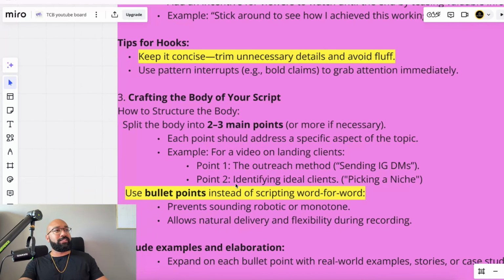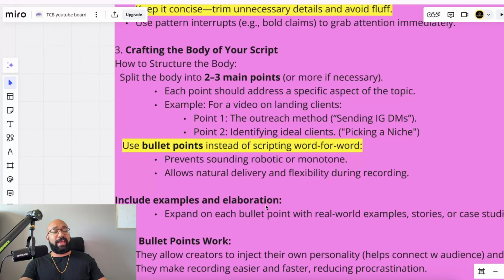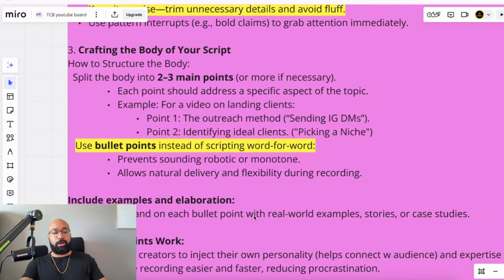And use bullet points instead of scripting word for word. This prevents you from sounding robotic or very monotone because you're just trying to memorize something. I mean, it allows natural delivery and flexibility during the recording process. And in each point that you're making, include examples and elaboration. So expand on each bullet point with real world examples, stories, or case studies.